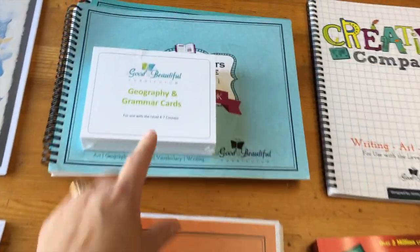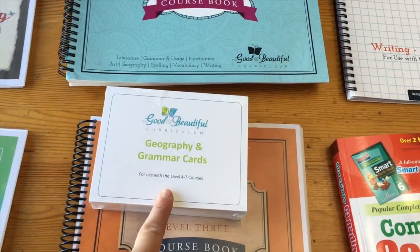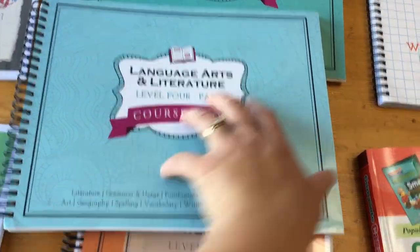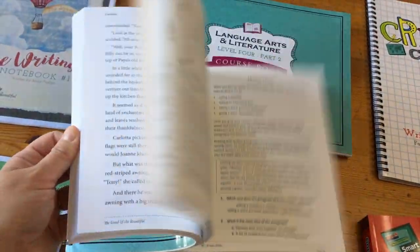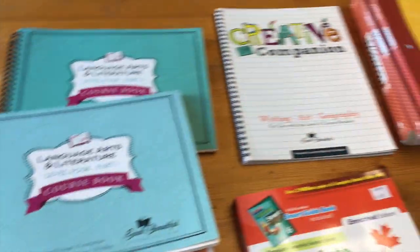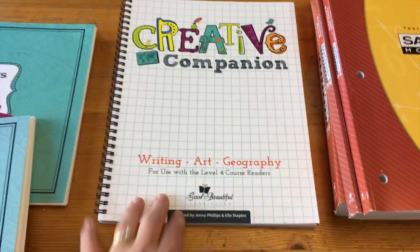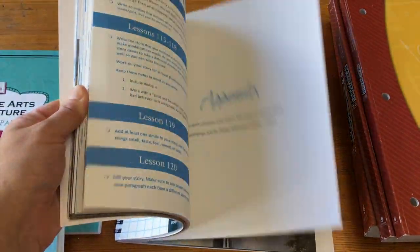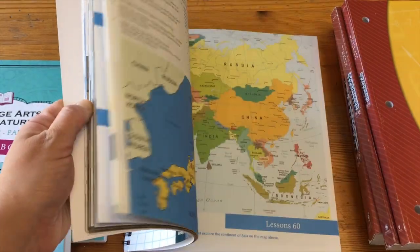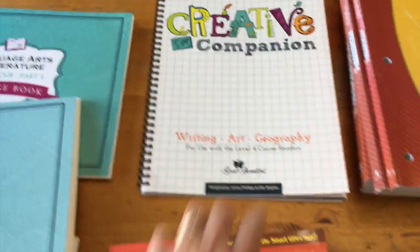And then he's going to be going on to level 4, which comes with the geography and grammar cards. And then there's 2 parts for this one. It kind of changes format. It's more independent. And it also comes with this, which I'm really excited for, the Creative Companion: Writing, Art, and Geography. Just gorgeous pictures in here and neat projects. So I think he's really going to enjoy that. He likes art and drawing and creating, so I think he's really going to like that.